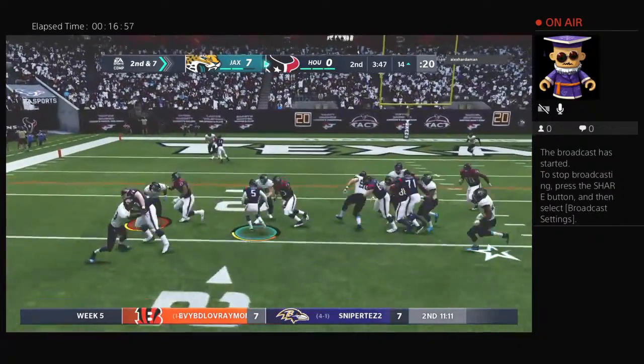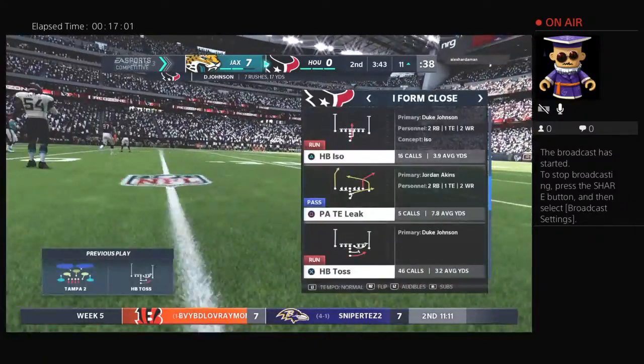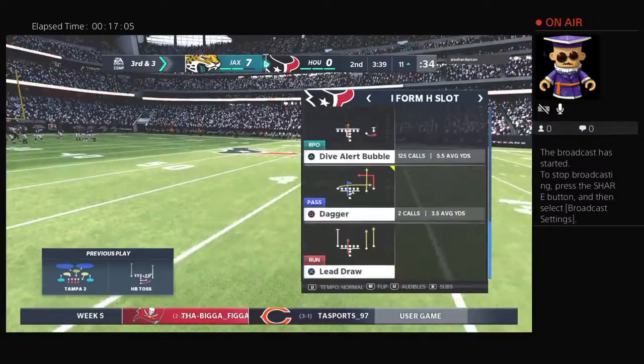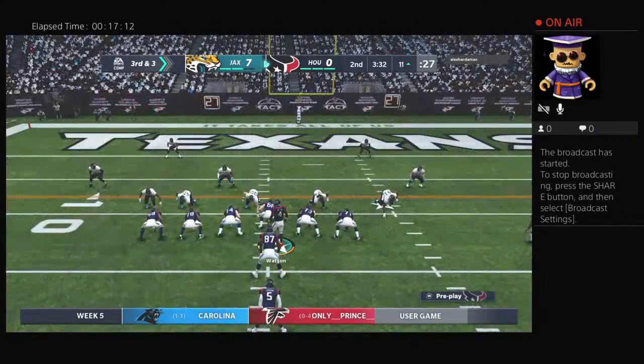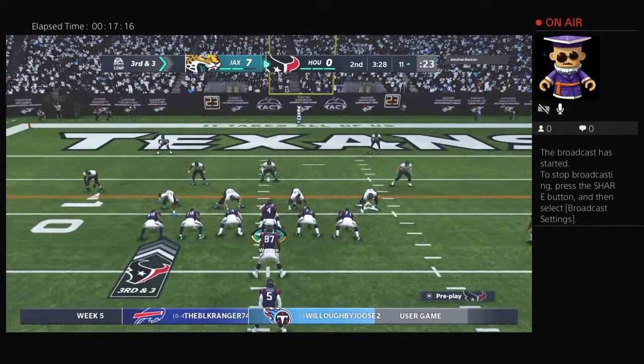On 2nd down now, it's Johnson, and he'll get about 3 just outside the 10, stopped at the 11. Michael Kendricks made the tackle. I like the call. Inside the red zone, running the toss. Why? They want to get to the edges. They want to see if guys who don't normally make a lot of tackles are willing to actually do that. That usually means the guy's in the cornerback position.